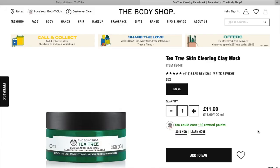Okay, the next product is something that I have and have used for a while. This is the Tea Tree Skin Clearing Clay Mask. This is £11, which I think is a really good price for this product because they've got their expert face masks on their website, which are, are they £18 now? I think they were £16 and now they're £18, which is just so expensive in my opinion. Obviously, this is the Tea Tree one that they do.